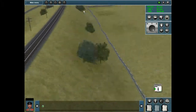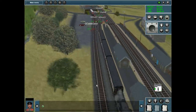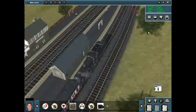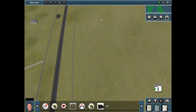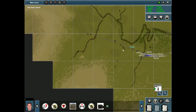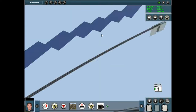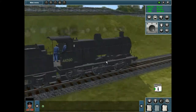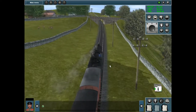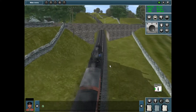Oh, this is a long branch line, and then we get up to Garsdale. Oh, this engine's loud. I'm also sort of surprised there isn't a free drive scenario for this route. I mean, I guess you can just go into free roam, but then you have to place down the train. Who knows?